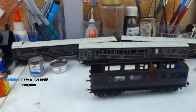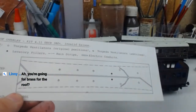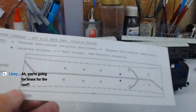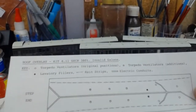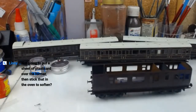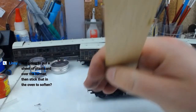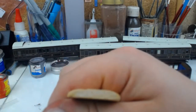Steam heating. I don't know if it had any other pipes, but yeah, I've got the layout of all the roof parts. I've got the template for making it. I've got all the vents and the toilet fillers and everything as well. I just need a sheet of brass to do it with. Going for a brass for the roof. That was the plan. I'm thinking with the free arc shape, it's probably going to be easier to get a sheet of brass to hold the shape.